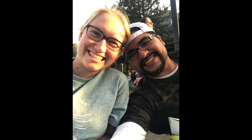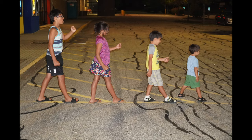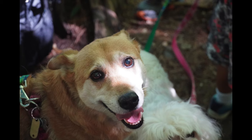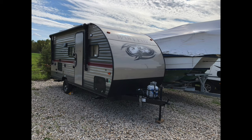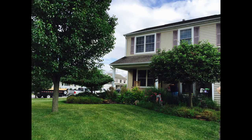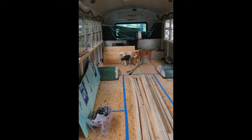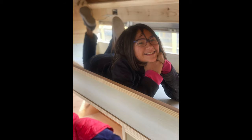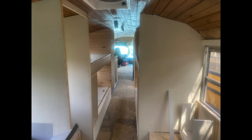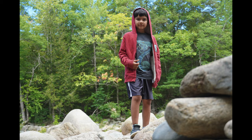We are a fairly large family that includes four kids, two dogs, and a cat who up until recently had been traveling full time. We started our journey in a 22-foot travel trailer. Yes, you heard that right. We lived in that for about 9 months after we sold our house and while we were waiting for our 40-foot school bus to be converted into our new home. We traveled around for about a year and a half before COVID hit. So here we are, renting a home in the New England area and stationary, at least for now.